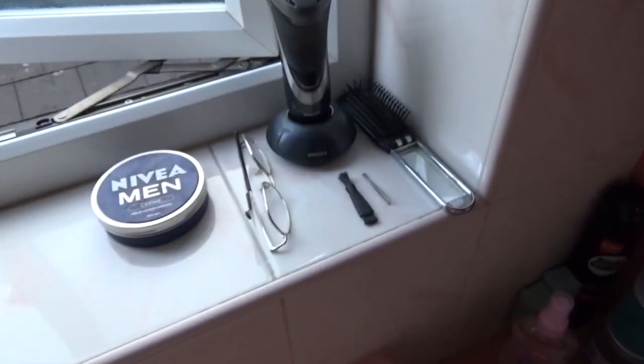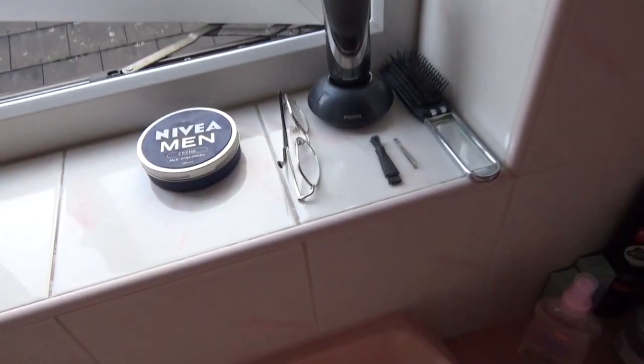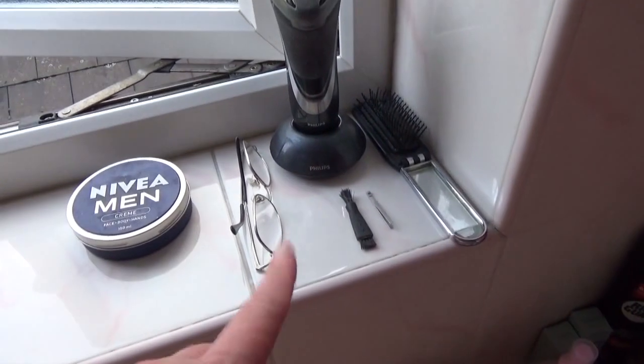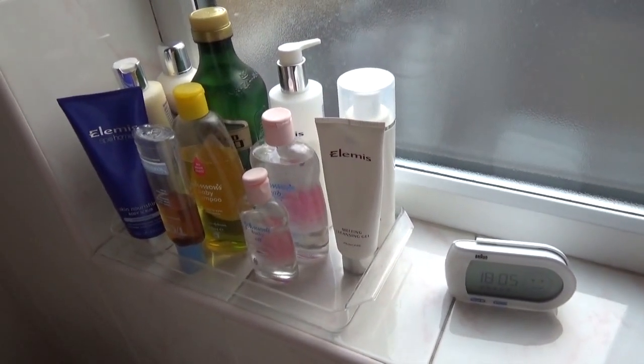So, I was just about to call it done, and then I realised I've still got this stuff on the side. This is my husband's side. He has his shaver, his Nivea, whatever. And his glasses, and then this is my side, and most of this isn't used now.